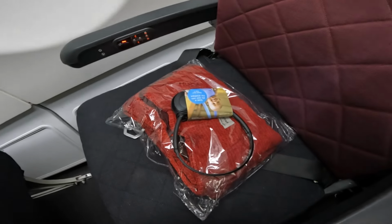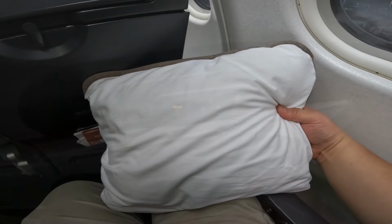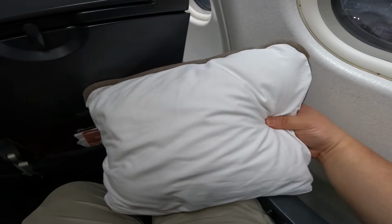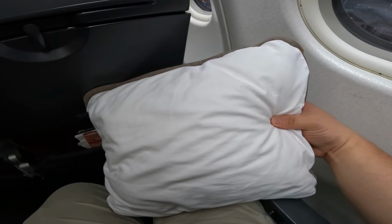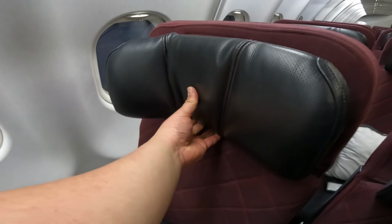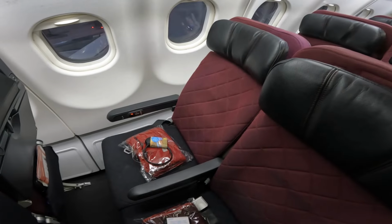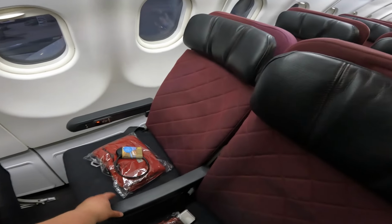There is also a very old-fashioned control panel on the side of the armrest. Cabin crew immediately noticed that my seat doesn't have a pillow and handed me one. The cover looks scratchy, but it is actually a durable one and quite thick. Headrest can be adjusted on the side and also up. Here's a shot at how the seat looks like when fully reclined.